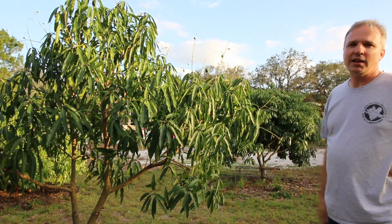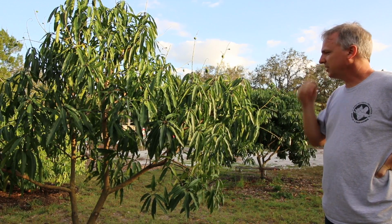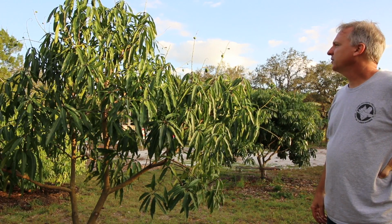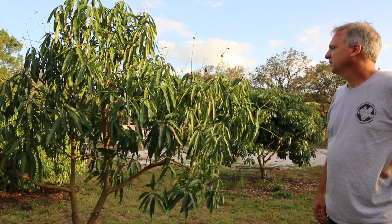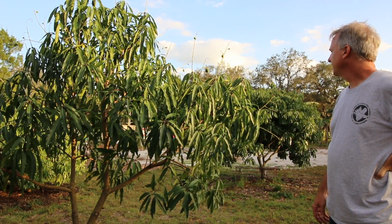This is this mango's last year to wow me. If the fruit's not good this year, I'm going to top work it with another variety. So you've been warned, Mallika. I know you're supposed to be good. Everybody says how good you are, but I haven't seen it.